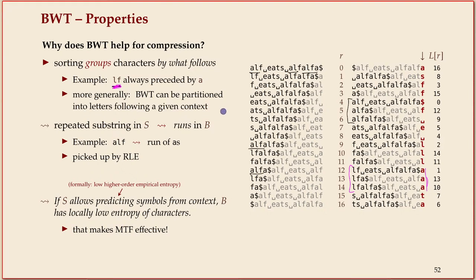A bit more generally, we can say there's contexts, so there are certain substrings that occur several times. And if I mark them here, whatever precedes them on the right groups together. And as a special case, what we've just seen, if I have a whole substring that literally occurs several times in the overall string, then I get a run in B of these preceding characters. Run here in the sense of run length encoding again, a run of the same character is just that character repeated.